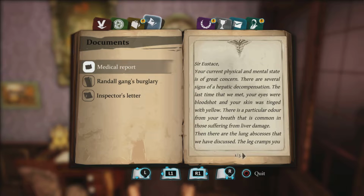Reading time, kids. Sir Eustace, or Easton's, whatever. Your current physical and mental state is of great concern. There are several signs of a hepatic decompensation. The last time that we met, your eyes were bloodshot and your skin was tinged with yellow. There is a particular odor from your breath that is common in those suffering from liver damage.